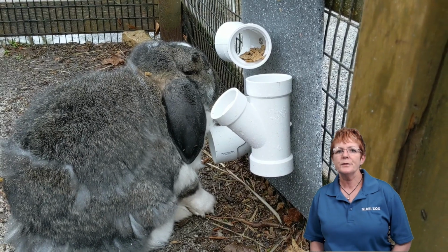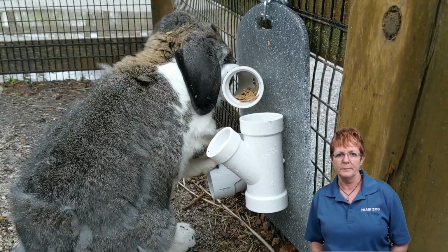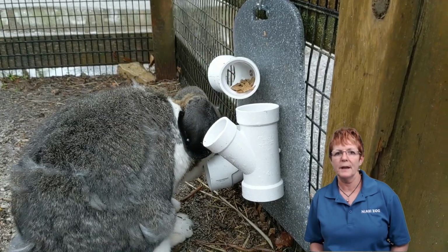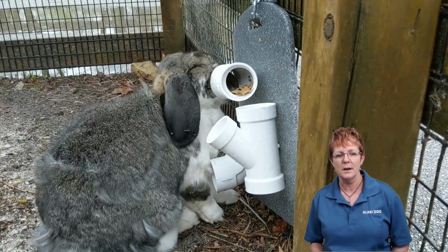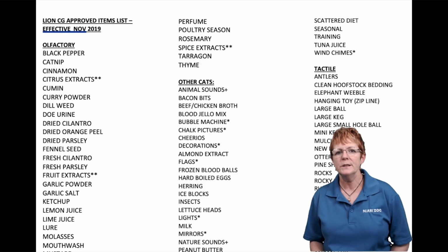So today I'm going to be talking about permanent enrichment. So what is permanent enrichment? Well, it's not items that are in a habitat on a permanent basis. That would be furniture. Rather, it's enrichment items that we provide to our animals on a permanent basis through a randomized calendar system.